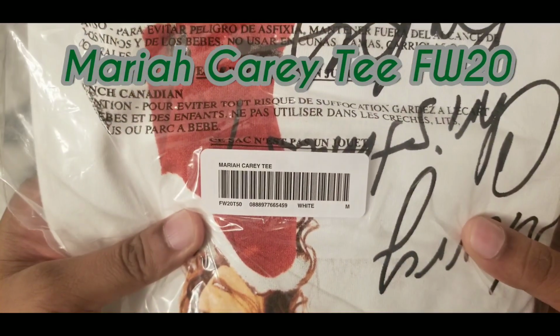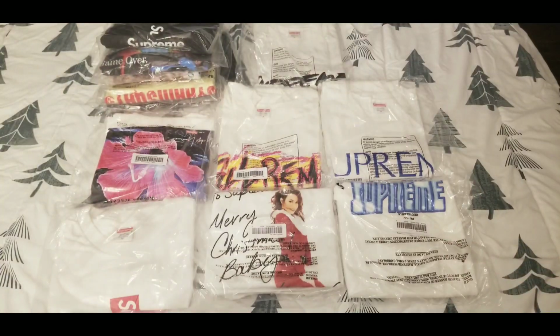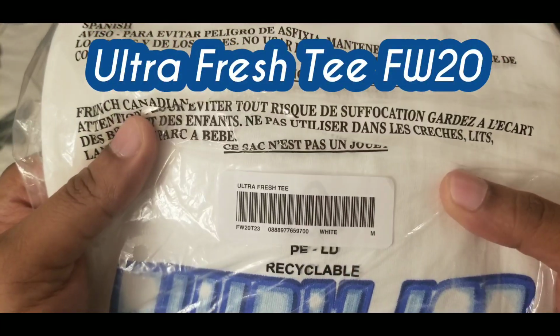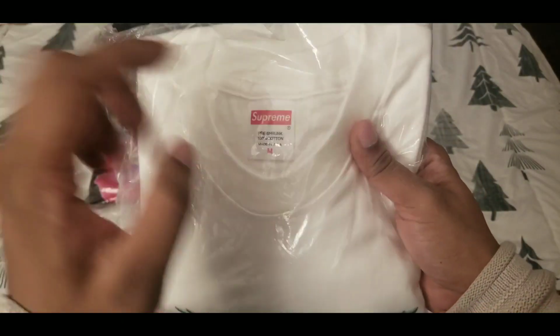This one's the Mariah Carey tee. I caught this also in the white colorway. If you guys don't see a pattern, I only have the white tees on deck right now. The next one is the Ultra Fresh tee. Also caught it in the white colorway.